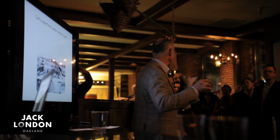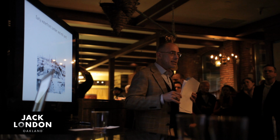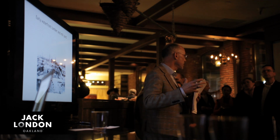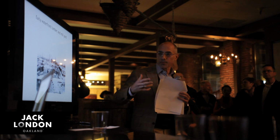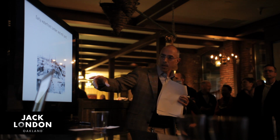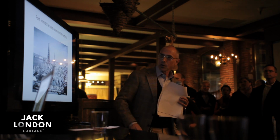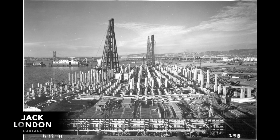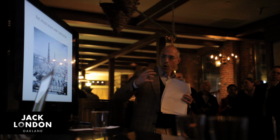So one of the issues we deal with in development is a lot of cleanup, and that actually affects the types of buildings that can be built here and the type of development we can have. But it's a very, very important part of our past. Okay, so this just gives you a sense. We started to shape and harden the edges. That's what we do when we build pier structures and wharf structures.